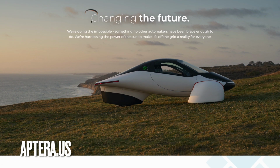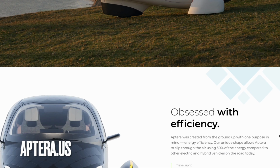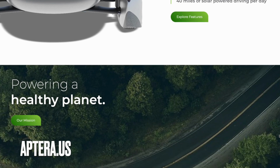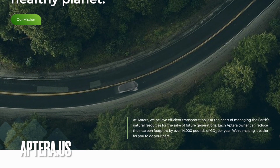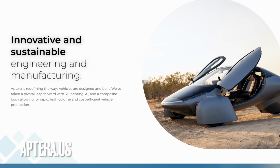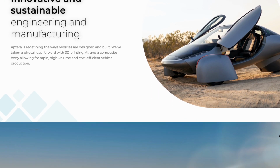It talks about the obsession we have with efficiency as Aptera, what it does for the planet. Right. That's important to a lot of people. All of these are very important, but we think that almost as important is the right to repair. Right. And when we talk to the audience here on this channel, you've told us that there's at least two types of people that are very concerned with the ability to repair it or have it repaired locally yourselves.